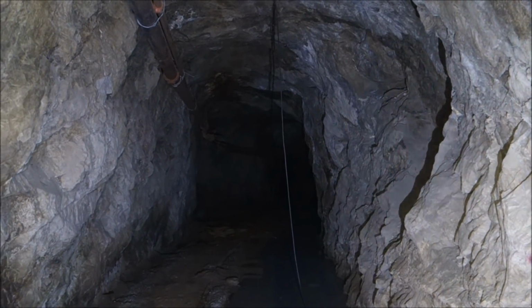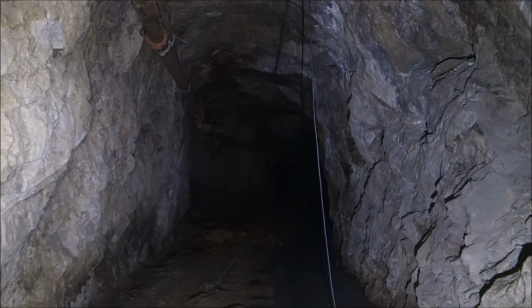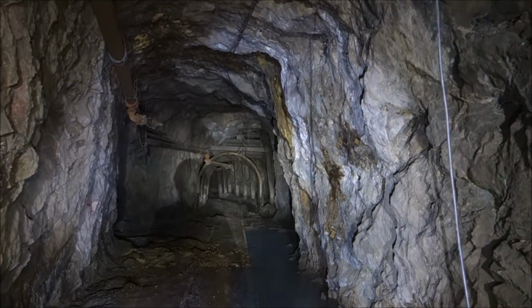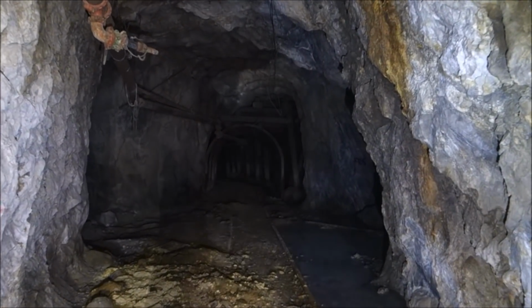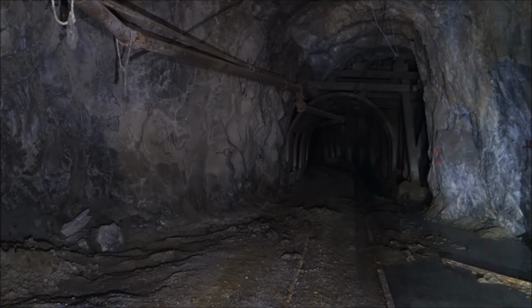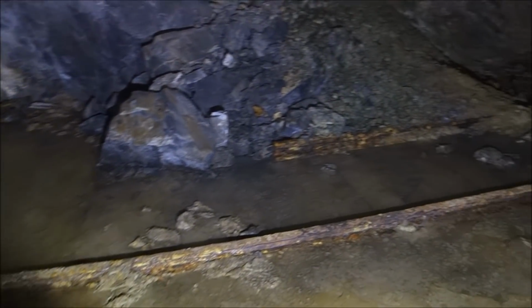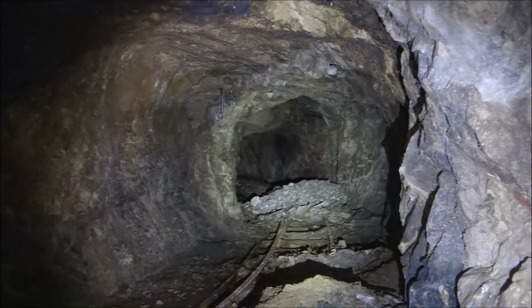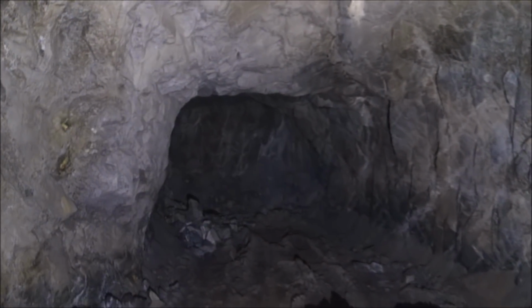I'm out of the water now. The adit really opens up. It's probably about 15 feet high right there. And it keeps running back for quite a ways. It's got a rail junction here. Heading off back that way. Of course, the main adit goes that way, and there's just a little chamber cleared out there.